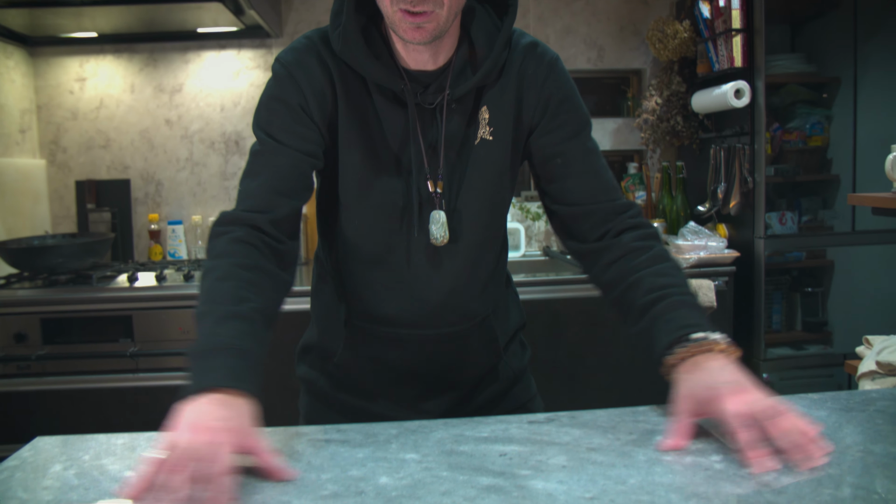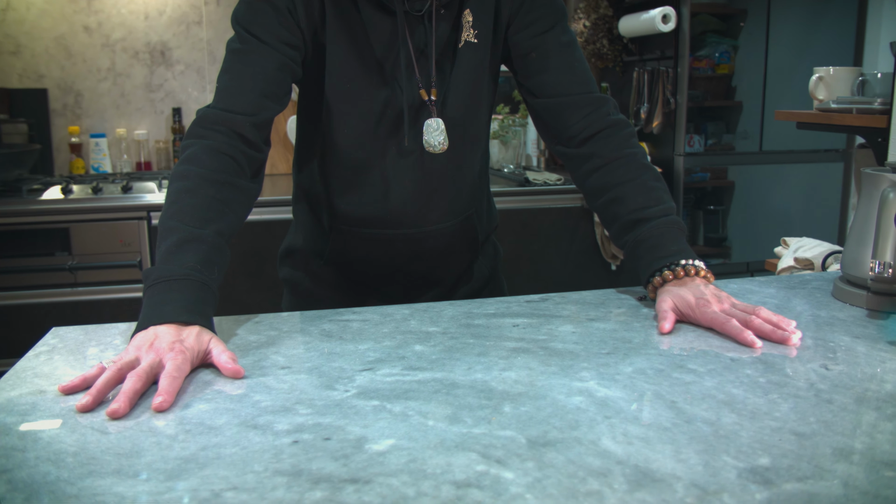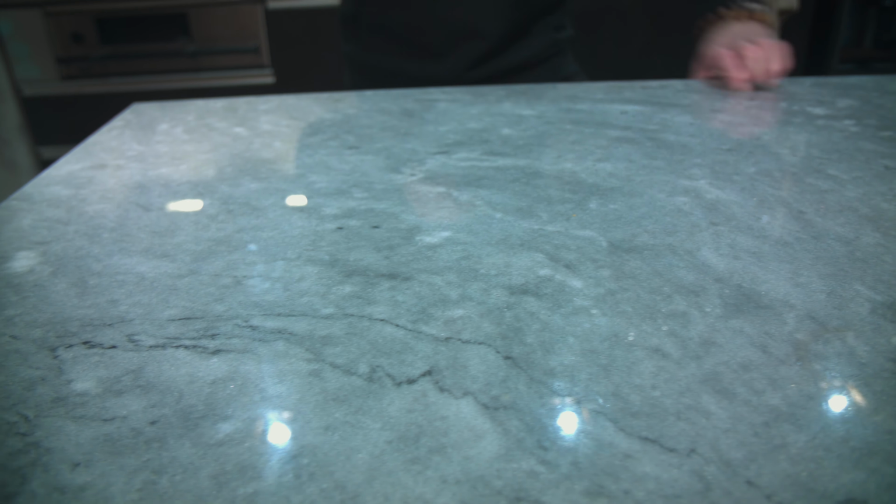So the workbench that we work with here actually came from Iran, and you can work straight off the bench. You can cut on the bench, you can knead dough on the bench, you can do anything you want on the bench. If you don't want to, you don't actually have to have a cutting board.